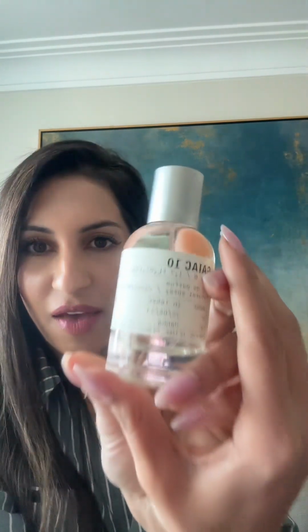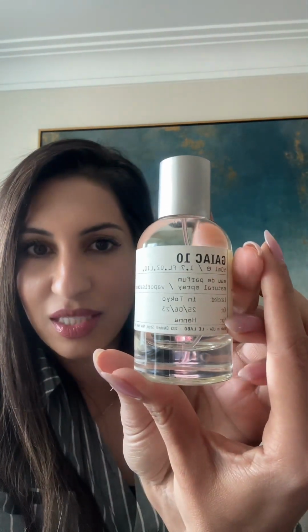Should I spray it? Bottled in Tokyo. Oh my god, it's so good. Actually, I didn't remember exactly what it smelled like because I finished my sample, but I am happy I have this. So there it is, Gaiac 10 by Le Labo, city exclusive.